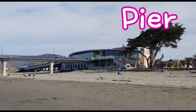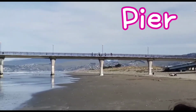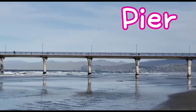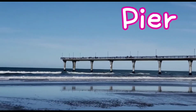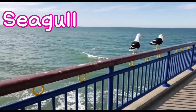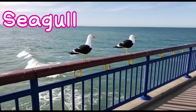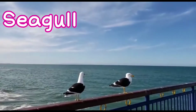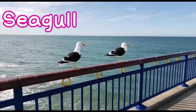Oh, this is a pier. A pier is very good to walk on, so you can go out and look at the sea. Wow, it goes so far out in the sea. Oh, I see two birds. These are seagulls. This is a seagull. Wow, must be two friends. Oh, they're very nice.